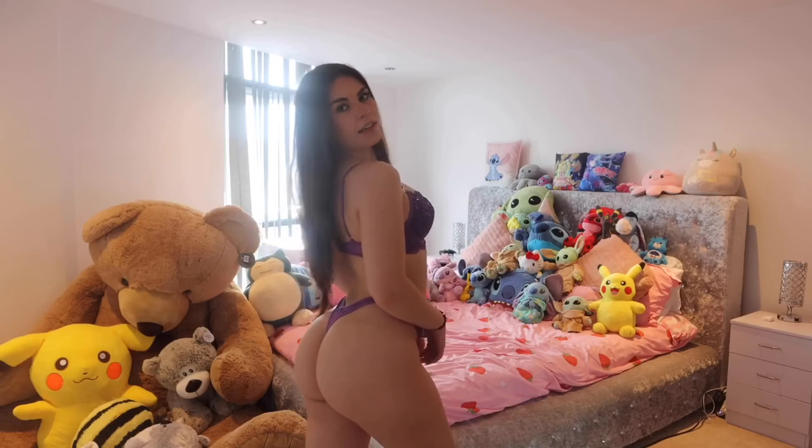I just feel like it's very nicely put together. And I feel like it's nice and sexy, but it's also very sophisticated, if that makes sense. So yeah, I really like it.